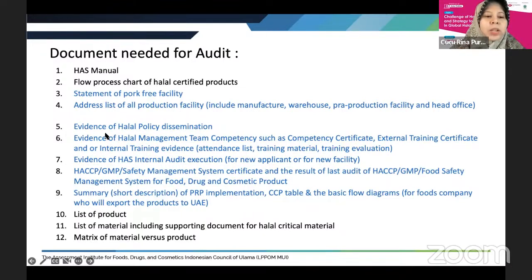And then the next is the evidence of the halal policy dissemination. If you put the halal policy in the office area or in the plant area, then this is the evidence, like a picture, that needs to be submitted. And then evidence of the halal management team competency, such as a competency certificate or the training evidence, that all of the team, all of the employees in your company already got the training about the halal assurance system. This one needs to be submitted, the training evidence.